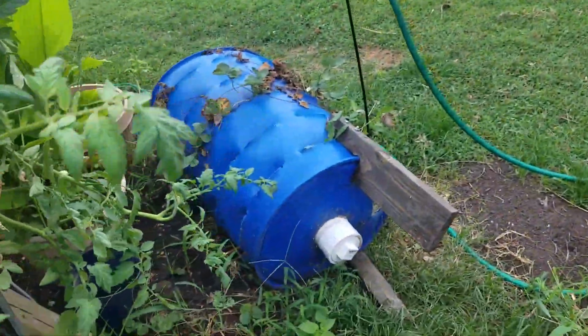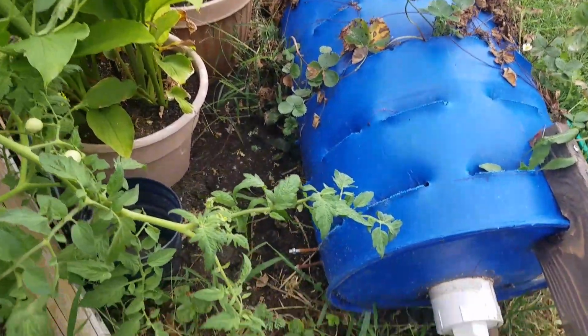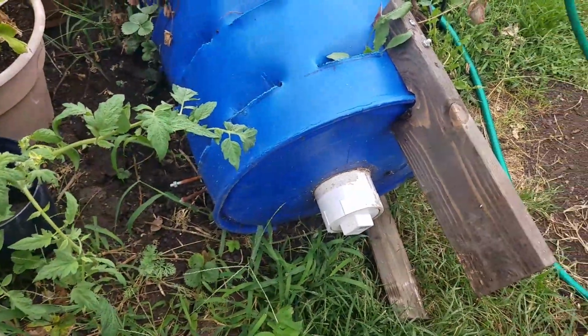Lost one of my strawberry barrels. It fell. One of the legs broke off, and that was a chance that I took because it wasn't treated wood that I put down there.